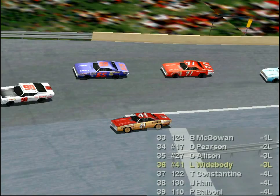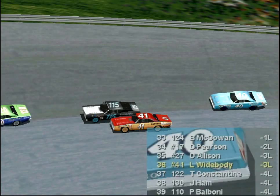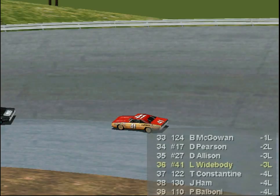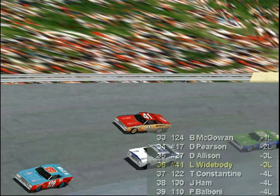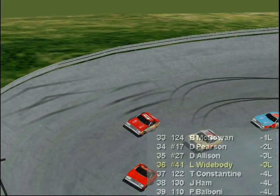Pass the what? Car stop, down low, on the back straight. Pass the 128 car. Pass the 115 car. I don't see a 115 pass car. Pass the 40 car. Okay. Car stop, down low, on the back straight. Understood. Pass the 115 car. Okay. Like this then? Pass the 120 car. Sure. Pass the 11 car. Okay. I like this. Pass the 128 car. Yes, of course. Pass the 48 car. Sure. Pass the 6 car. Okay. Pass the 30 car. Sure.